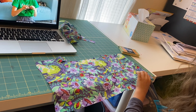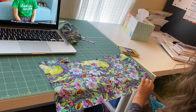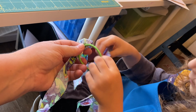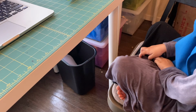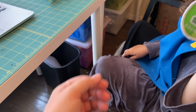So we worked together on making one of those that we can donate to our local shelter. I am going to call them first and just make sure that it's something that would be useful for them. But the activity was fun, and teaching her about service regardless is important. She was very proud of her finished product, and once we were finished earning the badge, I handed it over, and she was so excited to get it.